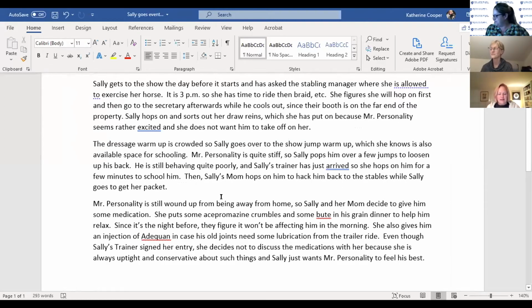All right. So Sally has entered a horse trials where she lives, and she gets to the show the day before it starts, and she asks the stabling manager where she's allowed to exercise her horse. Now, this is a good move because under Eventing Rule 1083A, a show has to give you a place to school your horse during daylight hours. But it doesn't mean that you're allowed to go all over the entire property, and they're allowed to restrict where you can go. So you want to make sure that you know where you're allowed to be and that you don't get disqualified for going someplace that you're not supposed to be.